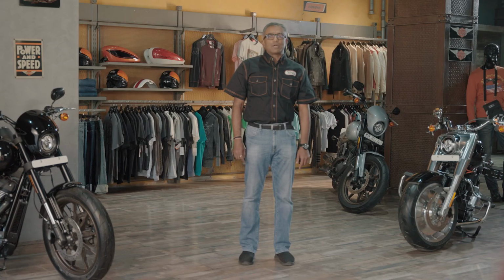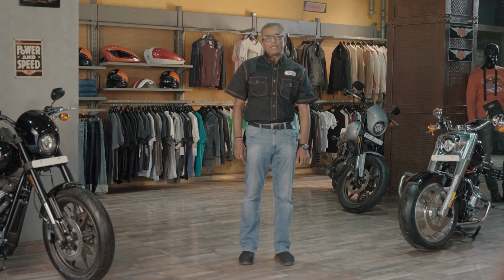We also have a model, Year 2021 motorcycles, recently launched that will cater to varied riding preferences, offering innovative rides with enhanced technology and greater choices for our riders. My best wishes to all of you for an exciting journey ahead.